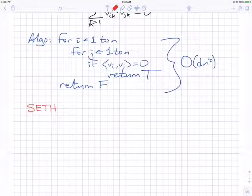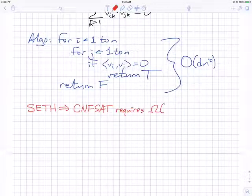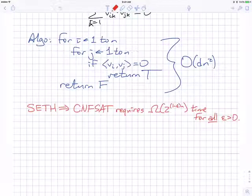One of these is that CNF-SAT, if I don't put a limit on the size of any clause, requires, let's say, 2 to the (1 minus epsilon) n time for all epsilon greater than 0. That means that CNF-SAT, up to something sub-exponential, really does require the brute force enumeration of all possibilities.